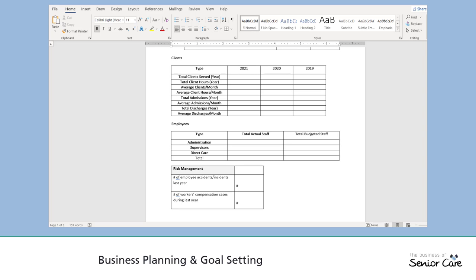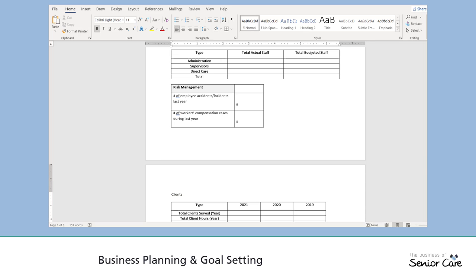Next is employees. How many total staff members did we have? If you break it down into full-time equivalents, full-time is 40 hours, half-time is 20 hours in a given week. What did we have for total actual staff and what was our budget? Then we look at some risk areas. Did we have any employee incidents for last year, any work comp cases? So that can flow into goal setting for this year. Are those areas of concern? Does it affect our insurance rates, the premiums that we have to pay for insurance, for safety, and also what does our work comp cost containment look like? So that's where risk comes in.